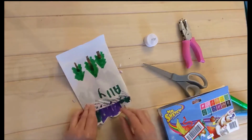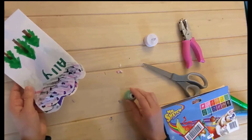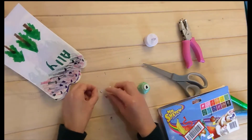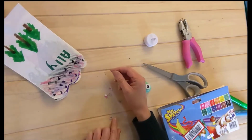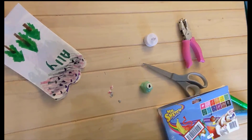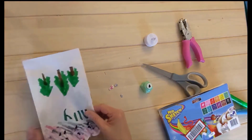Okay, so look, there's my front. Look at all of those holes I made. And what's even cooler is now I have fun little chicks. And do you know what these look like to me? They look like confetti. So the next time I send a card to someone, I can mail it out and add a little bit of fun for them.